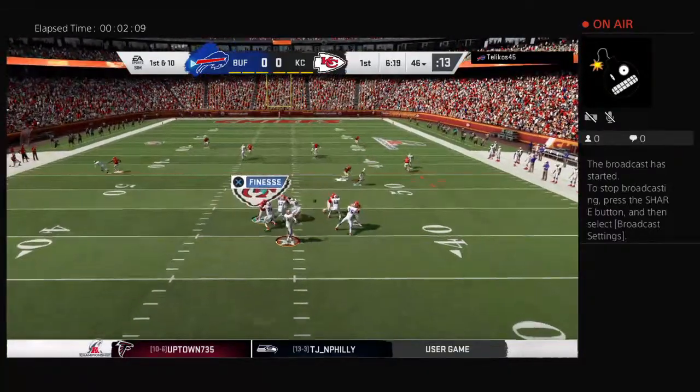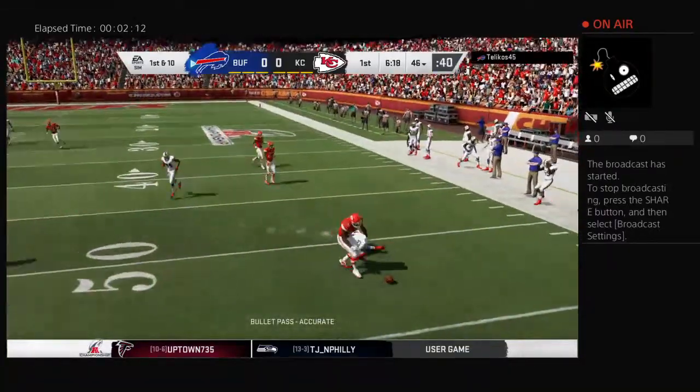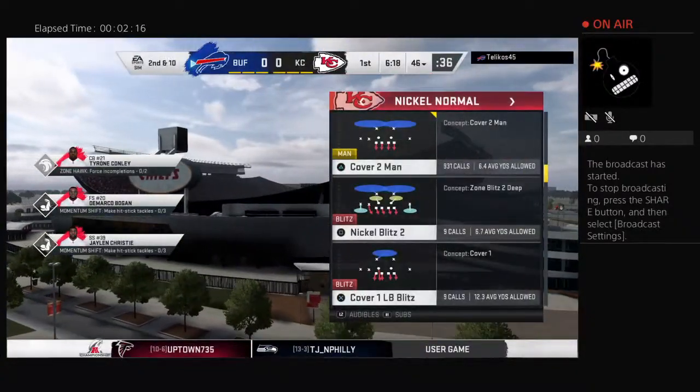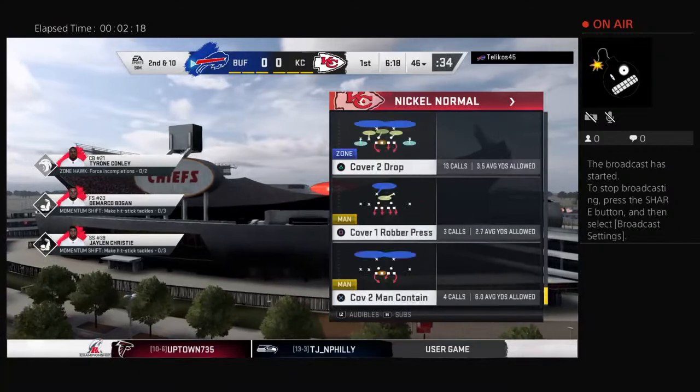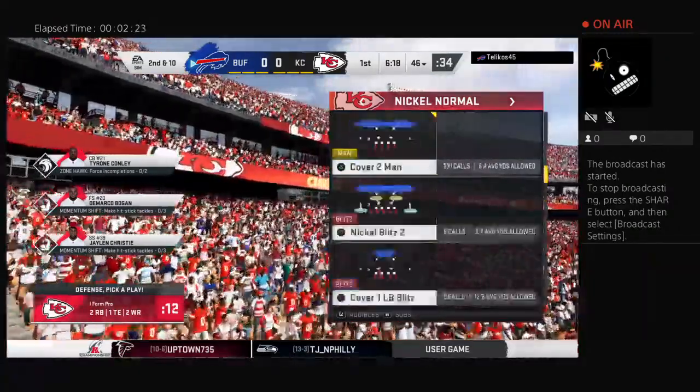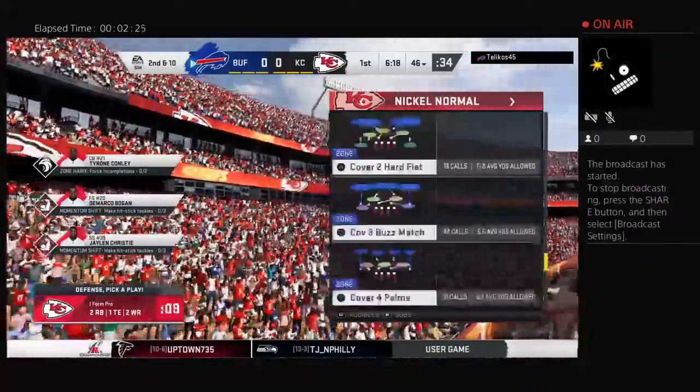Looking to throw. Gruber. And that's going to be incomplete. Too tough to hold on to that one. It's 2nd down. I think we'll see more of them trying to get him the football out of the backfield. They love what he can do in open space, and they believe that he creates mismatches they can exploit.